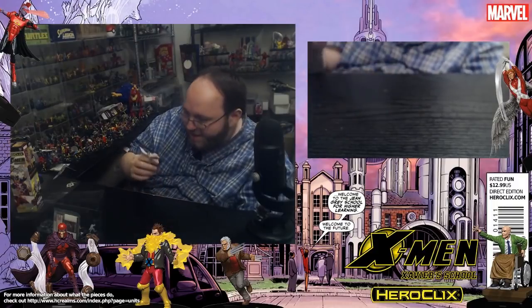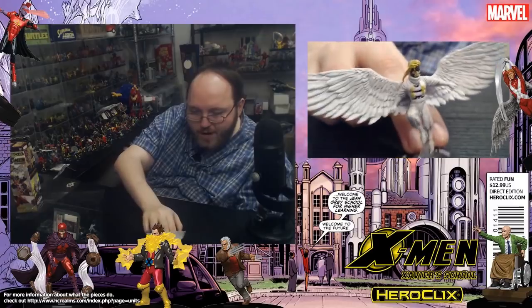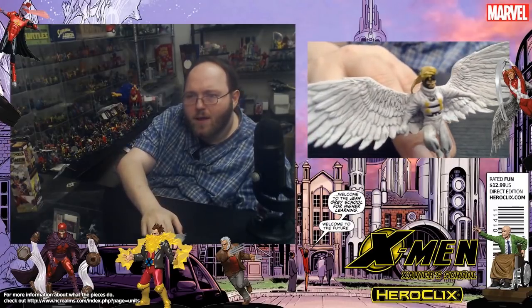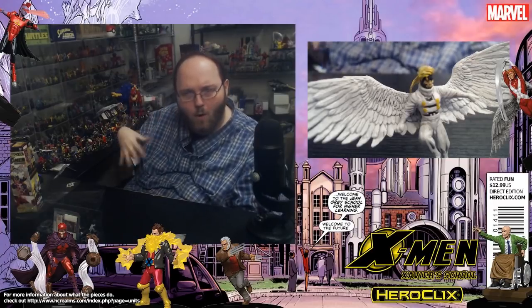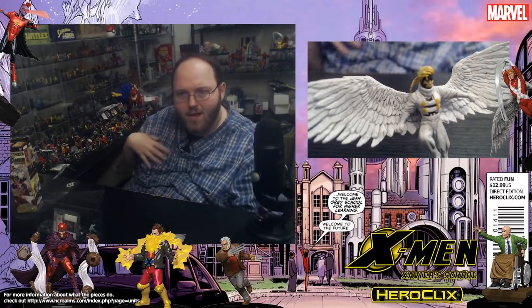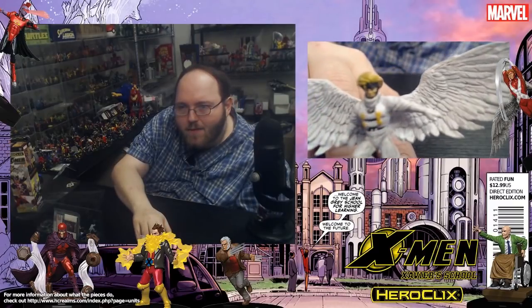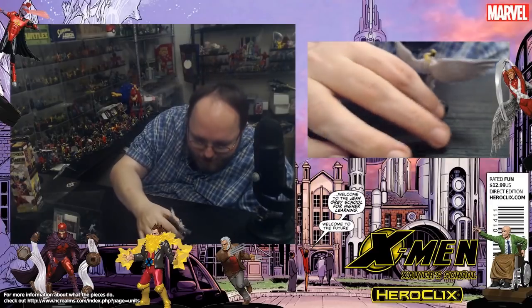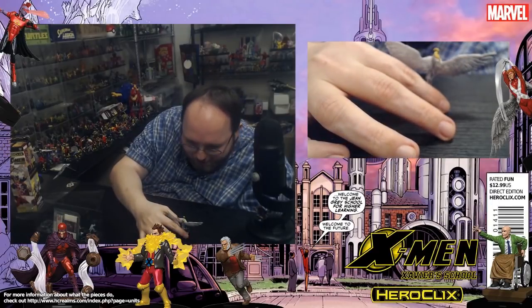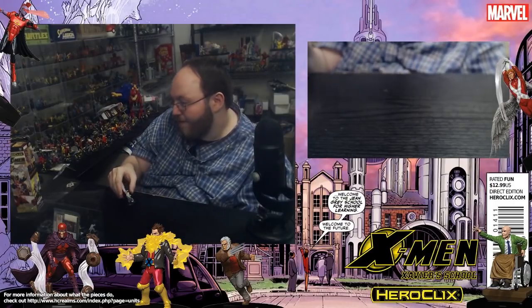Dude, that is an amazing sculpt, and one thing I noticed with the Wolverine, and I think they're doing it with the chases too, it looks like they blackwashed or something the sculpt, so it brings out the detail. I mean, look at those wings. Look at the detail in those wings. It's not just a sculpt. It literally has been blackwashed or whatever. There's so much detail on this, dude. Very, very, very cool.